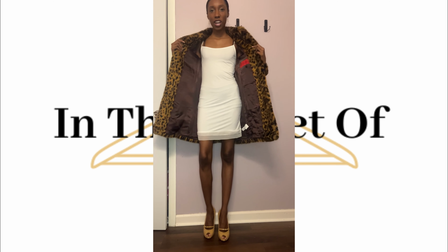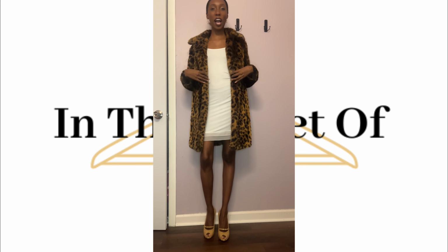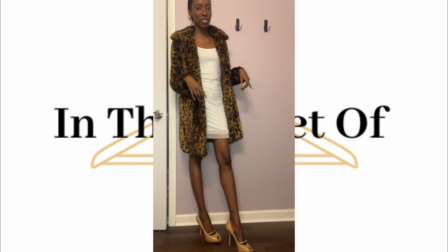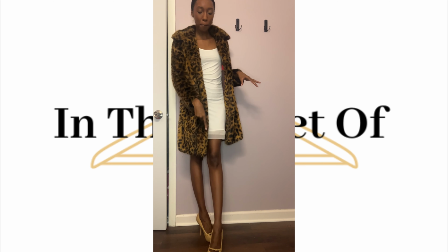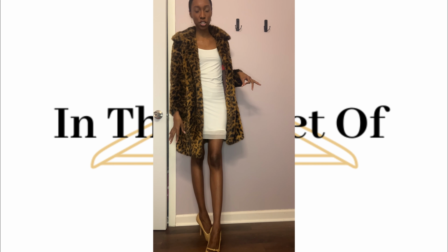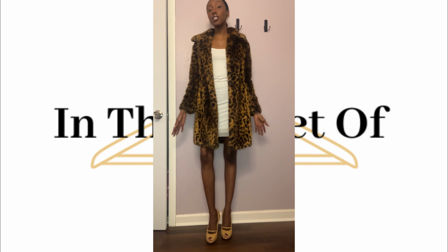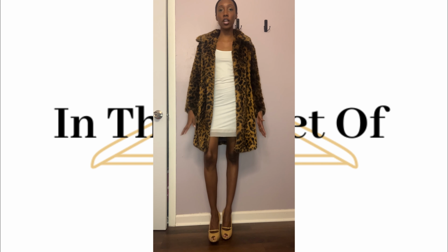I have this fur. And most importantly, I have a pair of Dior heels that I'm selling. They're the Dior Carnage heel. Peep toe, little Mary Jane action going on. Very cute, patent leather nude. I really do love these shoes. I literally bought these shoes to wear to work.